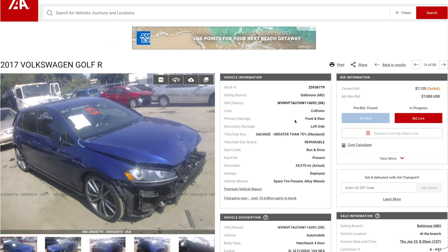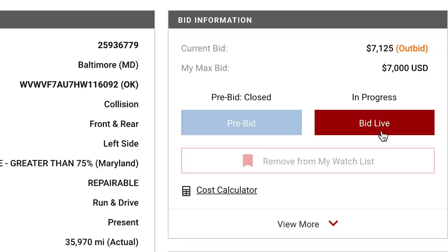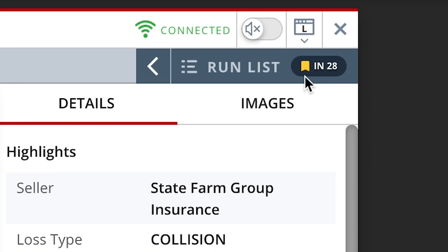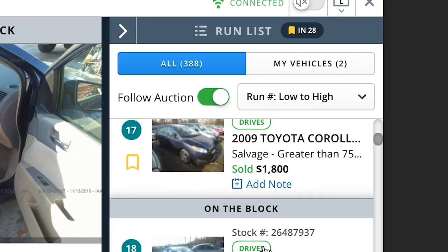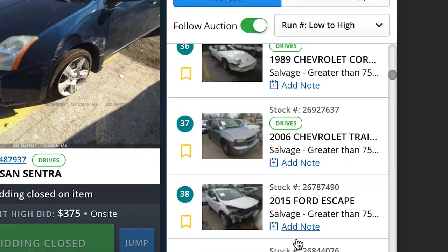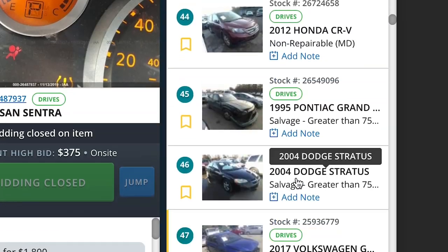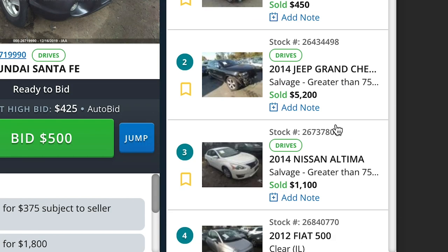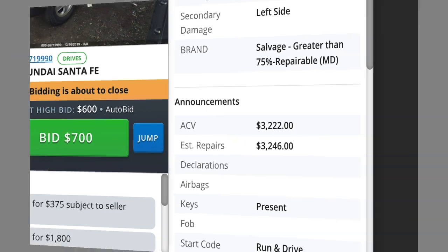Awesome. All right, so let's bid live, right? Number 18's going. So if you look right here up top, there's a little yellow tag. It shows you how many cars until your car that's on your watch list is going. So our car's coming up pretty soon. I think it was number 47. Yeah, it's right here. So it's going to be about 15-20 minutes. And yeah, perfect. All right, we'll probably skip to that part.